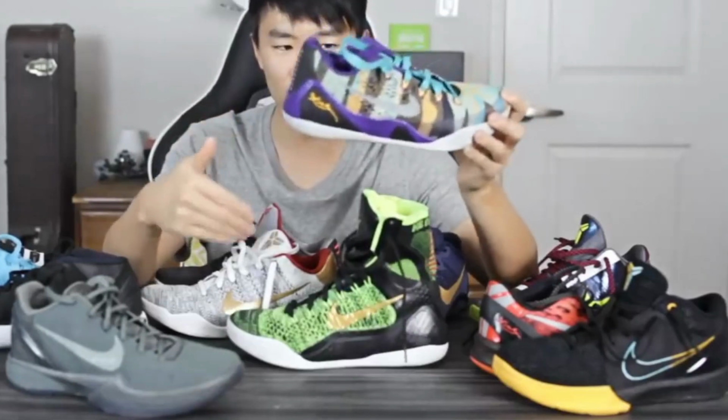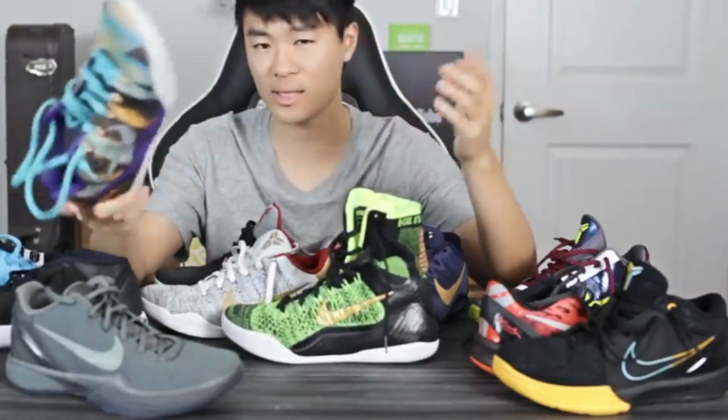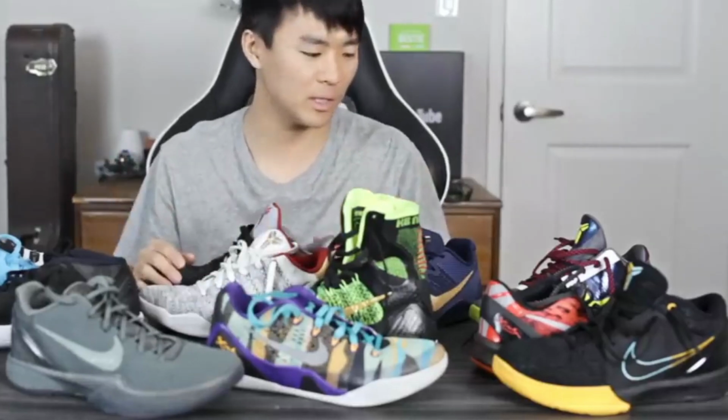I never tried the Flyknit low. I've only tried the EM and I guess the Flyknit high, and I'd have to say I like the EM a little bit better. So there's that. But these two are very close. The 11 and 9, they're both really nice.